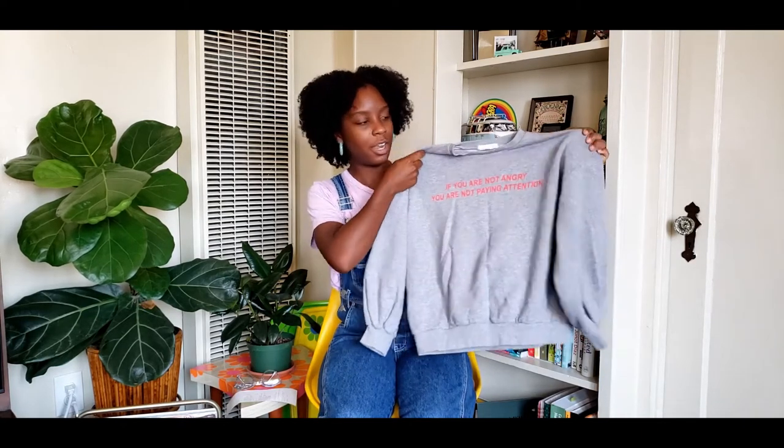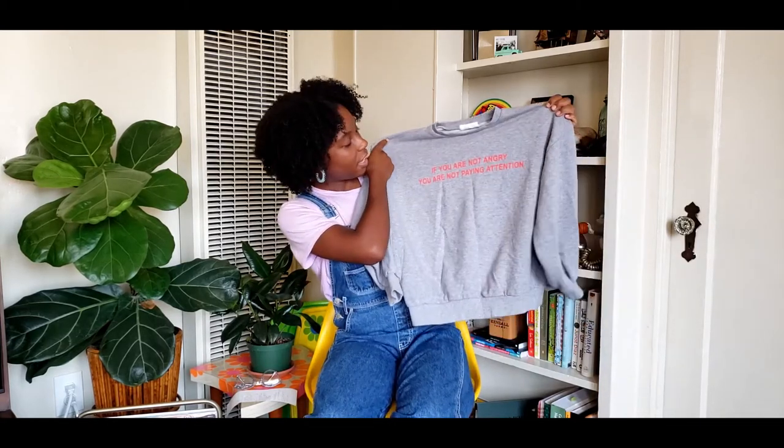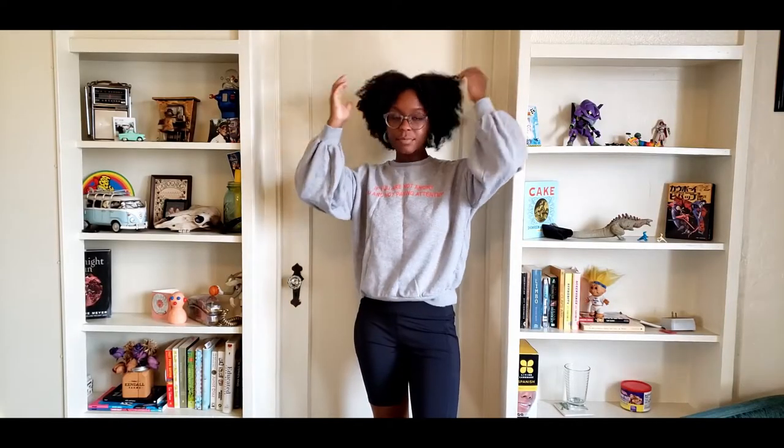Next, we have a gray sweatshirt. Now I know in my thrift portion, I don't know if I cut it out yet or not, but I do tend to stay away from a lot of gray. I've been trying to lean more towards colorful pieces because I wore a lot of gray growing up, but I couldn't resist this sweatshirt. It's nice and thick, and I also just love the message on it. The message says, if you're not angry, you are not paying attention, which I think is the 2020 motto, full through and through. I think it resonates with a lot of things that are going on right now, so I just wanted to pick this up and wear it.